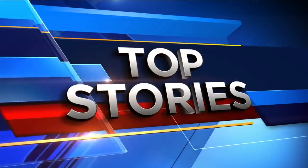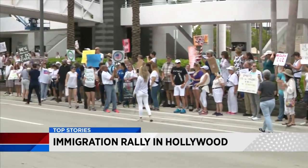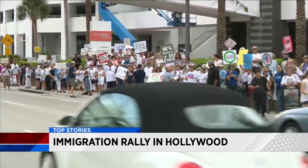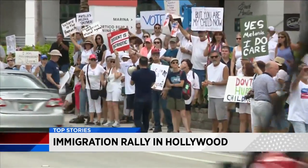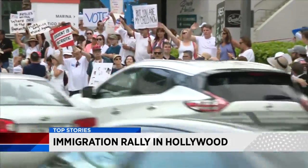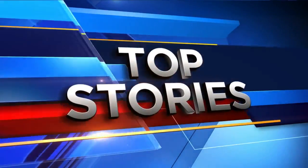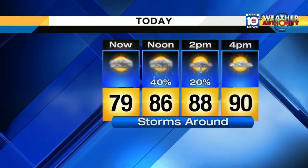And dozens of people gathering this morning for a pro-immigration rally in Hollywood. A group gathering at the Diplomat Hotel demonstrating against the separation of families at the border. The site is where local leaders will gather later today for a Florida Democratic Party leadership conference. The president did sign an executive order ending the separation of families at the border, but protesters are demanding swift action for reunification.